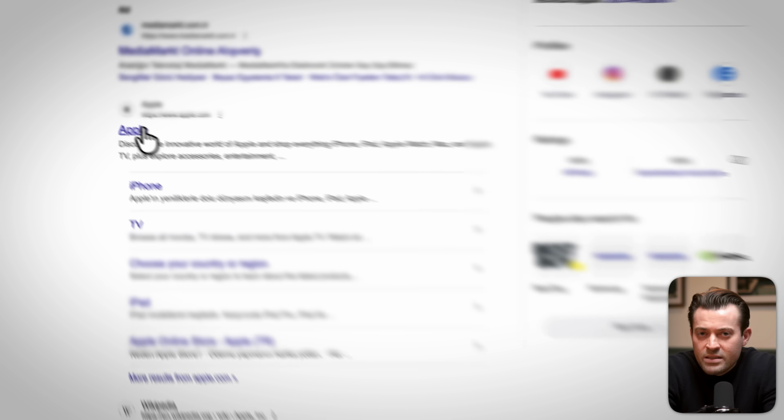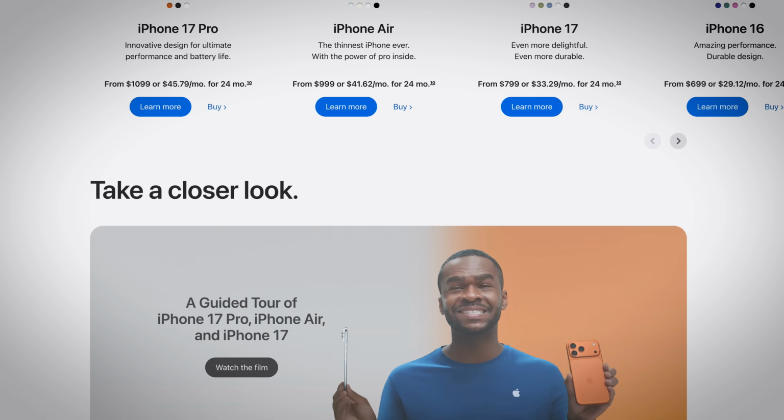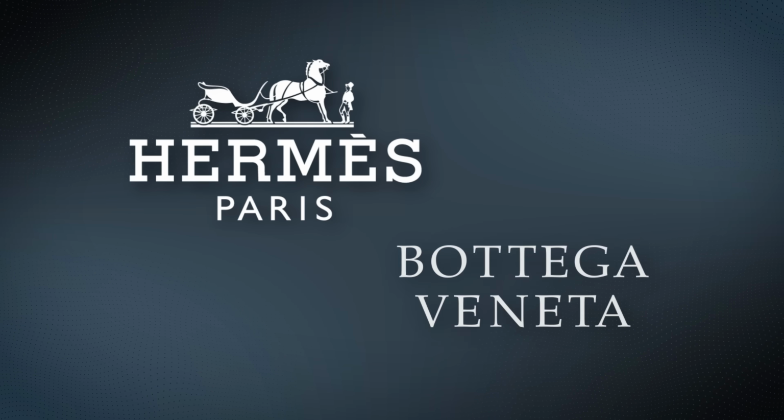You land on their site and you're greeted with a stunning full-screen product shot and a single bold headline. It's minimalist, it's confident, and it immediately signals premium. The cognitive load is near zero. It's impossible to be confused on Apple's website. And their micro interactions, from the way the pages scroll to the way the menus open, are famously smooth and satisfying.